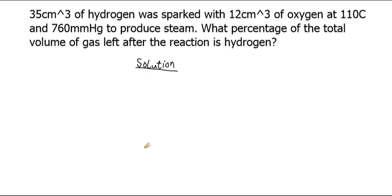Another thing to note is that it is only applicable to gases. According to this question, we are dealing with gases only. That is, we have hydrogen gas and oxygen gas to produce steam, which is also a gas. Before we do anything, the first thing to do is to write out the chemical equation showing the reaction between the hydrogen gas and oxygen gas.